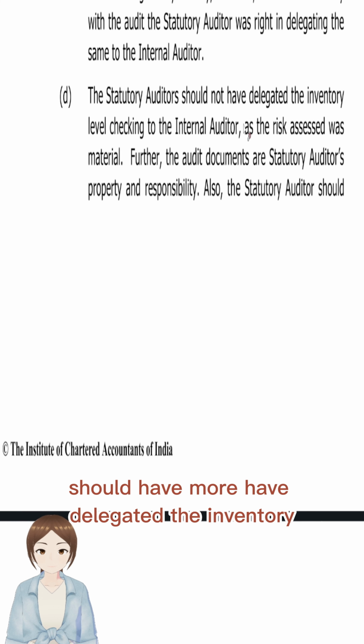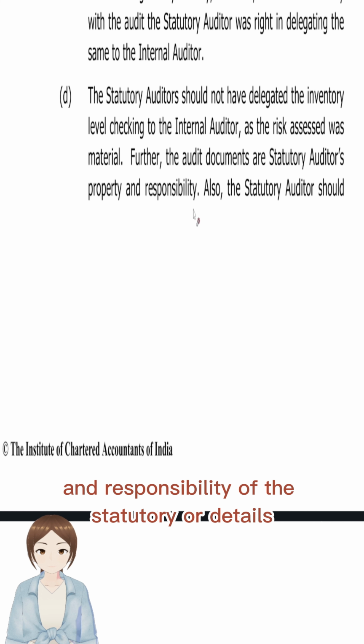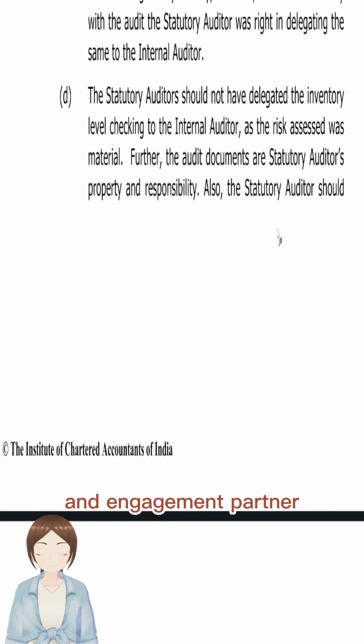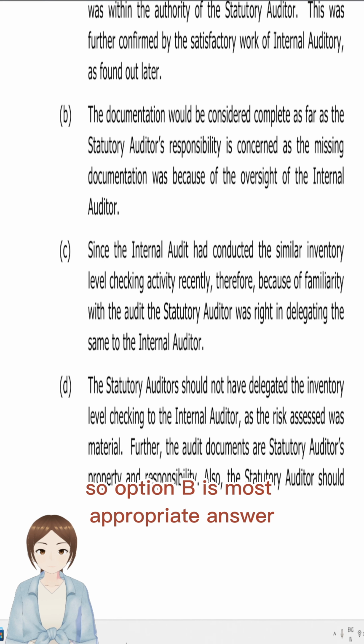The statutory auditors should not have delegated the inventory level checking, as it was material. Yes, this is the point we are talking about. Further, the audit documents are property and responsibility of the statutory auditors. Yes, that has to be done by the engagement team and the engagement partner, but not by internal auditors. So they have to maintain some confidentiality. So option D is the most appropriate answer.